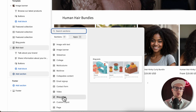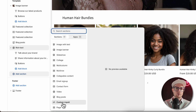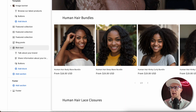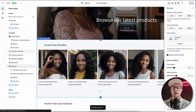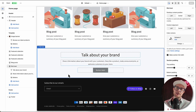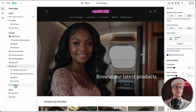Of course, blog posts, we already have that. Custom liquid, this is if you want to add some custom code to do some really cool things. And then you can add a page to the page, which I don't think I've ever done in my history of Shopify. I'm not sure the best use case for that. I haven't figured that out yet. I don't really see a lot at this time. So the page actually looks a little bit better just with a few of these tweaks, but it's important to know what is possible.